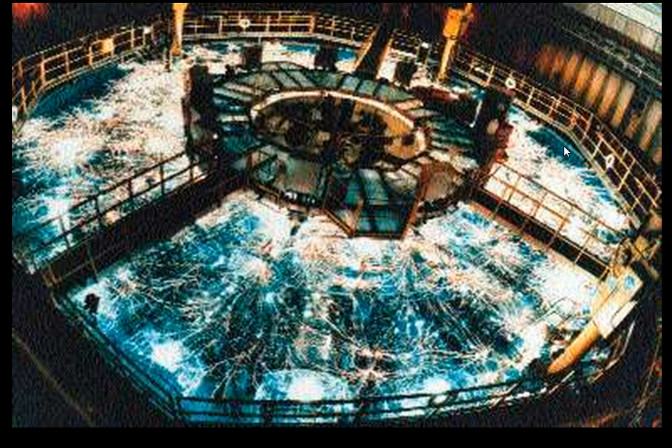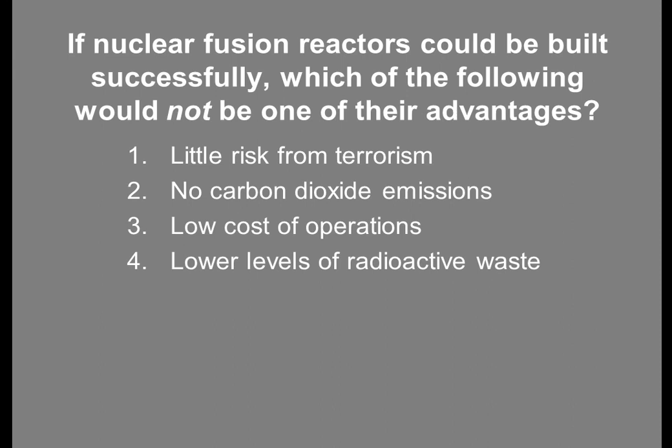Now, the other downside of fusion is that we actually do use it now. We don't use it to produce electricity. We, once again, use it to do some other things. But let's talk really quickly about reactors. If they could be built successfully, which of the following would not be one of their advantages? Little risk from terrorism, no carbon dioxide emissions, low cost of operations, or lower levels of radioactive waste.